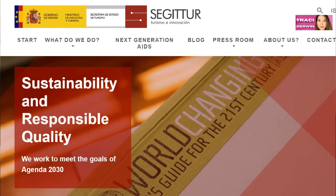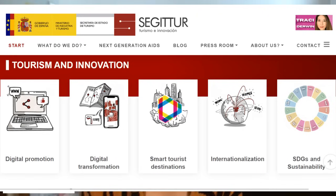Okay, so this is a plan. This is some information online. The company that's doing this is called Segatur. And both of these cities, Valencia and Malaga, are very high on the, I guess, sustainability goals. So they're like 80% there. And they've made it very clear that this is part of Agenda 2030. In that previous clip, it said Agenda 2030.